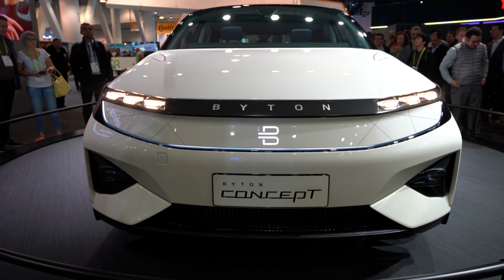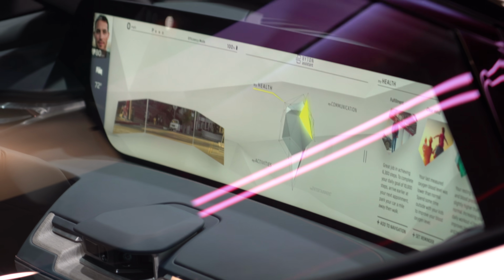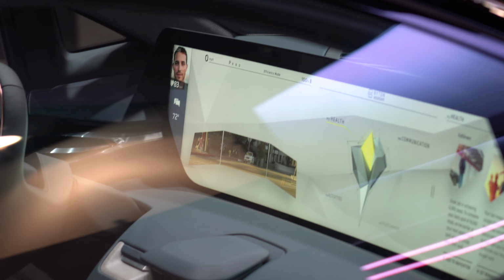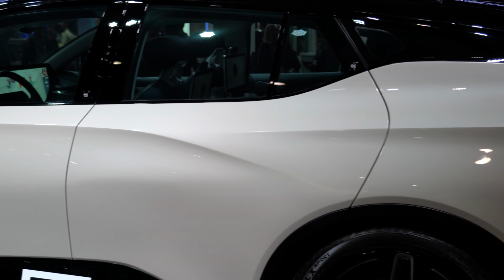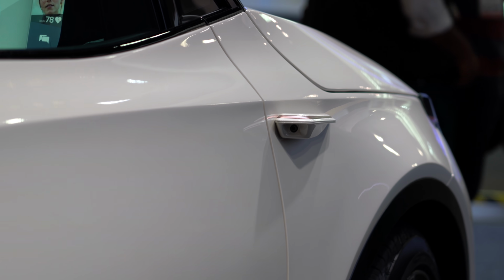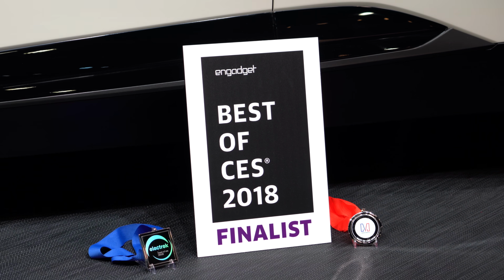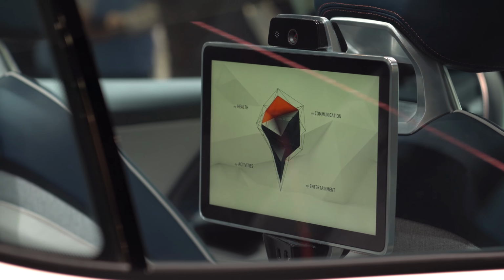They had that single, fully working prototype in their booth, check. A massive, potentially distracting, but still really cool display behind the steering wheel, replacing the traditional dashboard, check. They had the lack of door handles, of course, check. A lack of side mirrors, but with cameras instead, check. And of course, they won a Best of CES award without announcing a price or a release date. Check. I mean, that's not to say this isn't a super cool idea.